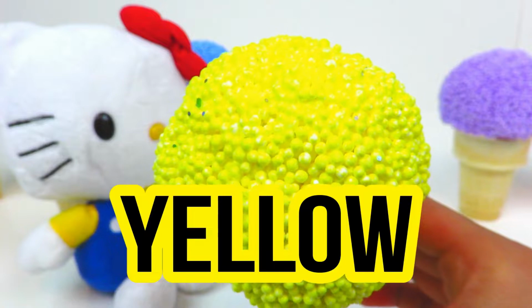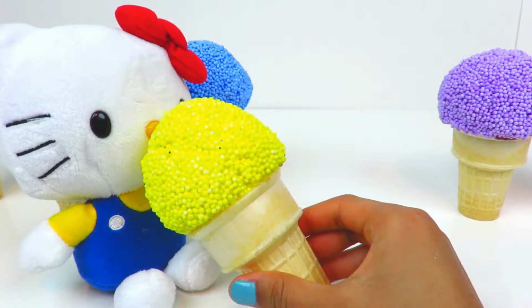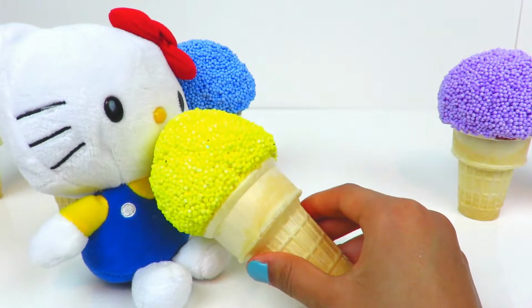Yellow! This flavor is lemonade. I love lemonade. Yum!